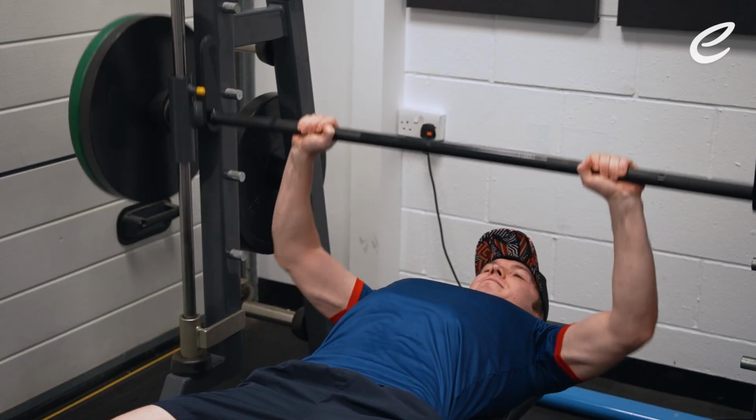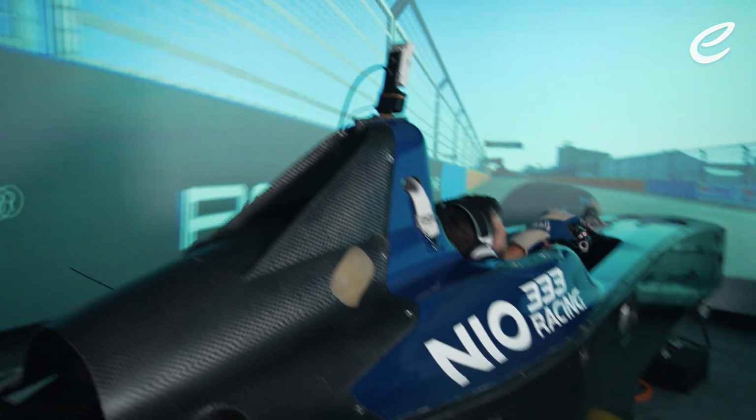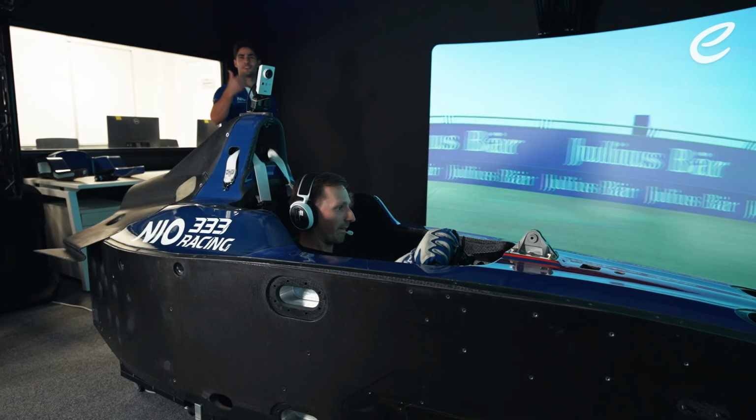This is Tipton bench pressing. Power! It's what everyone's been asking to see. He's starting to get good at it. It's time to take him out of the simulator.